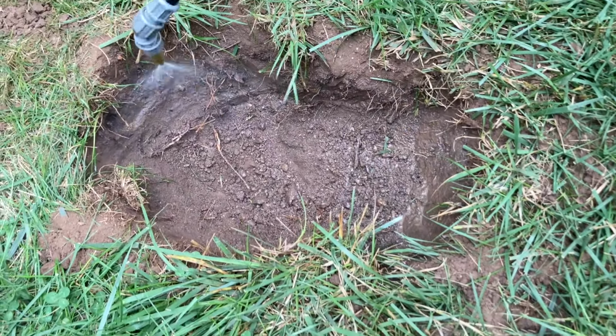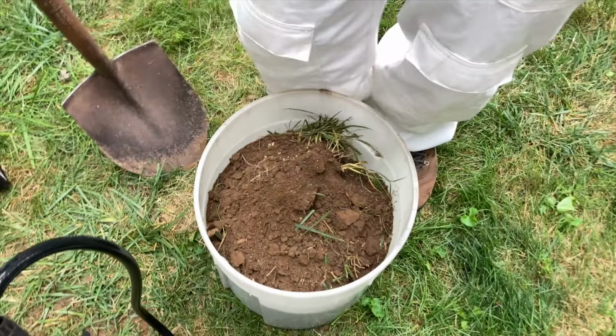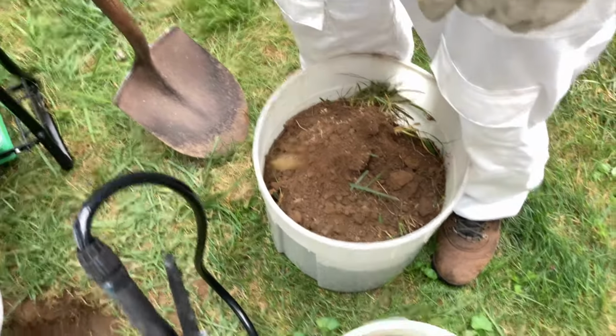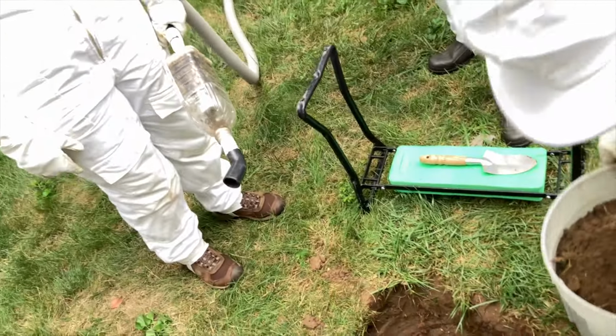Looks great. That's good. Okay, now we're going to start dumping in layers of dirt. So dump in maybe 5 inches of dirt and then spray it, 5 more and then spray it, that kind of thing. We're going to layer it up. I wouldn't collect any more of that. It's been hit by the oil. Okay, let's go ahead and cap off for now.